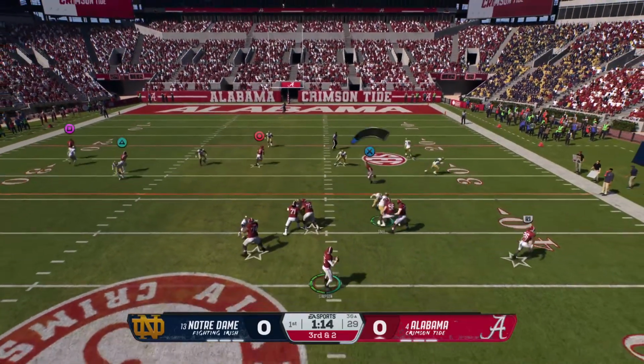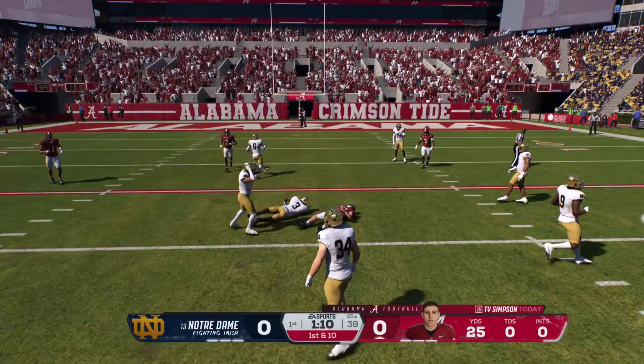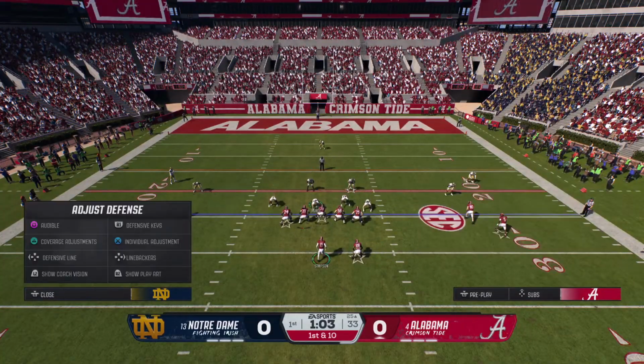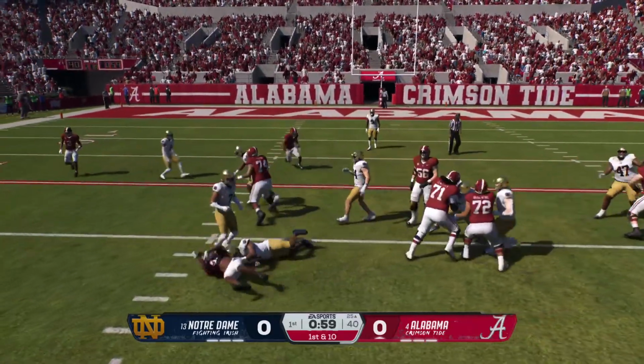Looking to pick up the first down through the air. Caught over the middle. It's Cuevas. They convert on 3rd down and move the football to the 25. The 1st and 10 play coming up for the offense. That's exactly what you want to see here from this offense. A big 3rd down conversion.